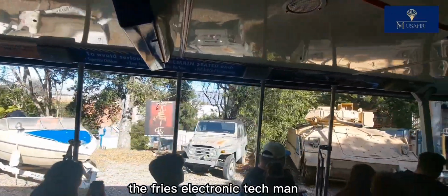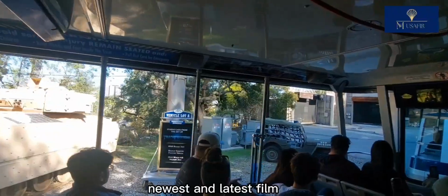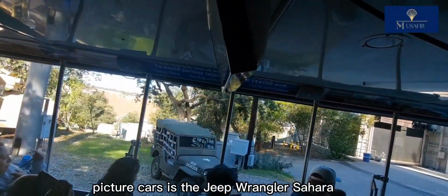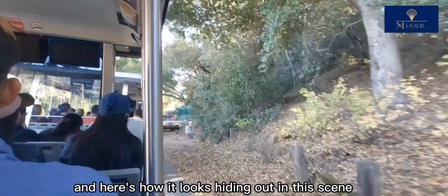The Fry's electronic tech van, that is from the movie Nope. That's Jordan Peele's newest and latest film. And one of my favorite picture cars is the Jeep Wrangler Sahara from the Jurassic Park films. There's one over to the right-hand side of the tram, but here's how it looks hiding out in this scene.